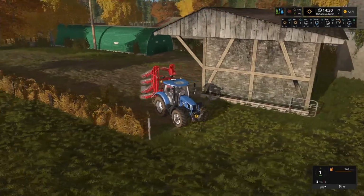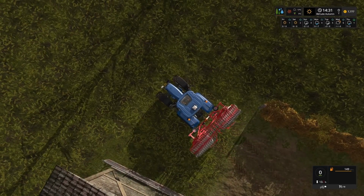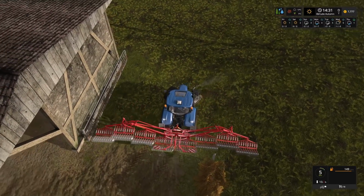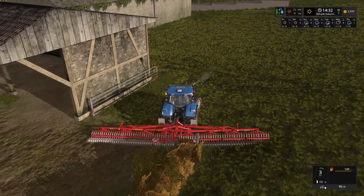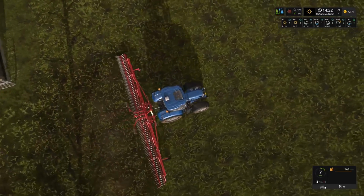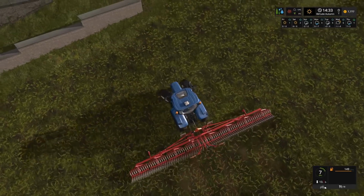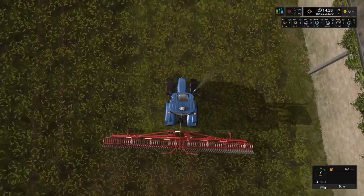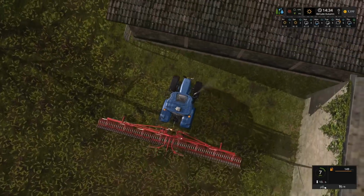I'm looking at this field and I think I might have already weeded this field. I don't know if I can weed it. I'll do this little bit here in the entrance, but apart from that, I think it's already been done. Yeah, there's this little strip here that I think I must have just forgotten to do. I don't know, actually. I can't tell.